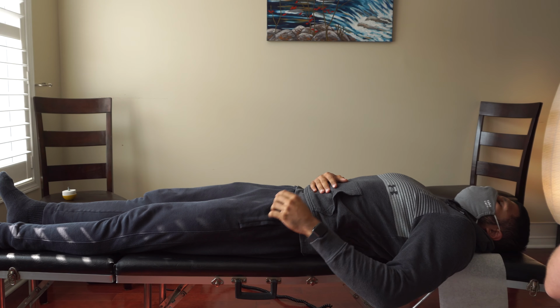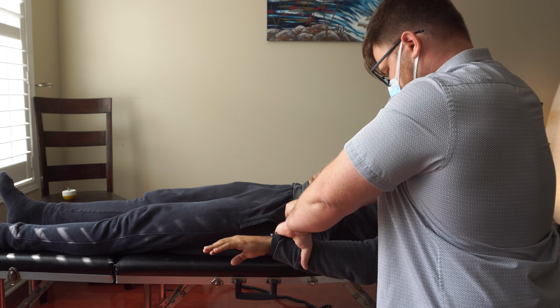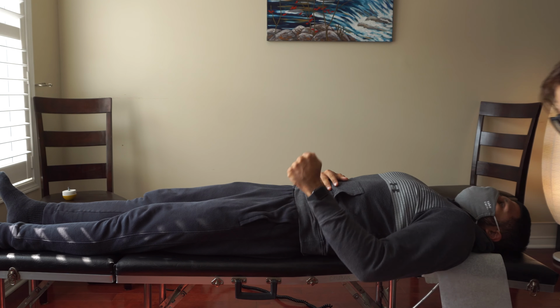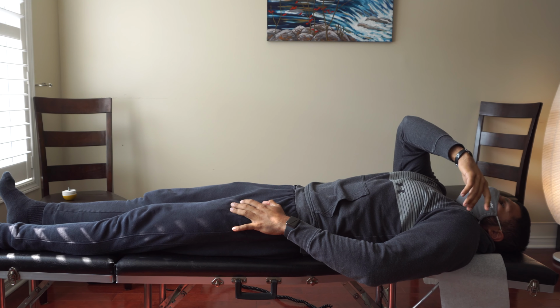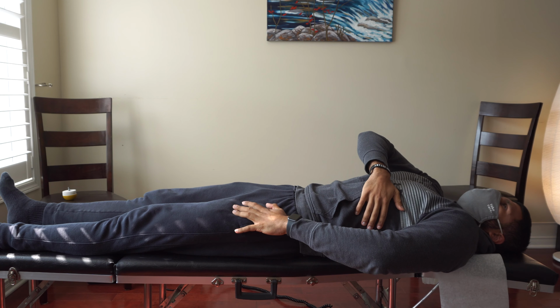Should be about right there. Perfect. And I'll get you to try that again. Squeeze that in. Much better. Okay. Definitely happier. It feels a lot more like the other side. So that should be good. And so that was all tightness through here, but then you also went. Yeah, so it was the tendinous insertions.